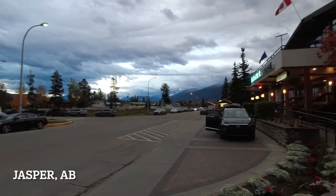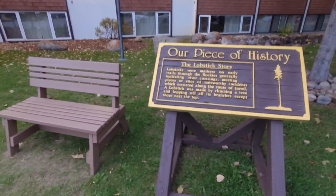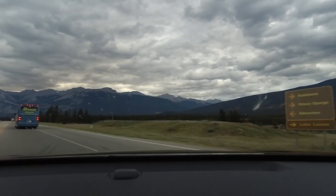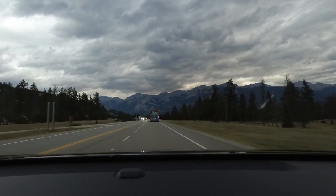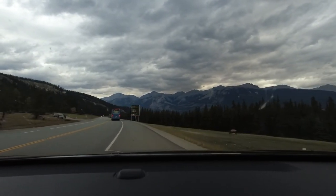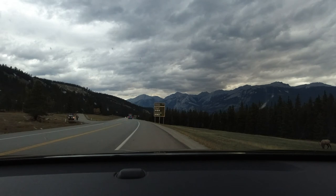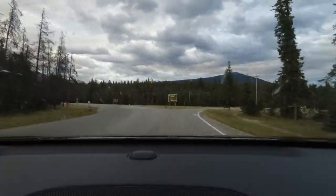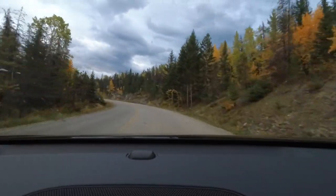Good morning from the Lobstick Lodge in Jasper. Let's get going. This morning we're starting off at Maligne Canyon in Jasper National Park. Ooh, check out the elk buck on the side of the road. All right, let's get to the canyon. This is Grisette Mountain ahead, elevation 2620 meters or 8,600 feet.